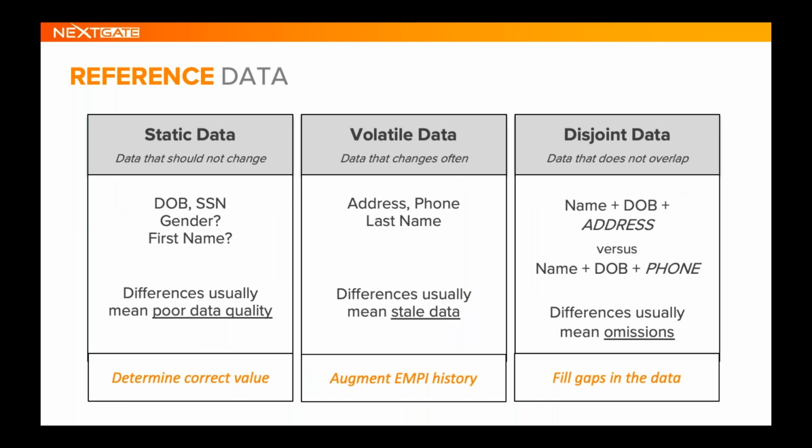So okay. When we go back to reference data here, and I'll just stay focused on this, we did a lot of analysis, and what we found out was there's really three classes of data, or three quadrants. It wouldn't be quadrants, but three types that we run into. The first is static data, that is, data that usually doesn't change: dates of birth, SSN4, genders, and first names at least. Where we see errors there is mainly because of poor data entry, just data quality, and reference data can help us determine those correct values.